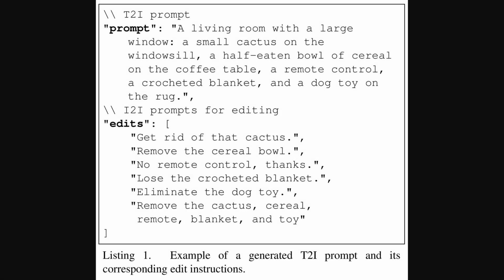So, how do they actually create these triplets? This next listing shows the very first step of their automated pipeline. It starts with a detailed text-to-image prompt, which is the text used to generate the initial, or before, image. In this case, a living room with a cactus and other items. Then, the system automatically creates a set of corresponding editing instructions, like, get rid of that cactus. The key is that this entire process, from generation to validation, is automated using specialized multimodal large language models, which are AIs that can understand and process both text and images together.